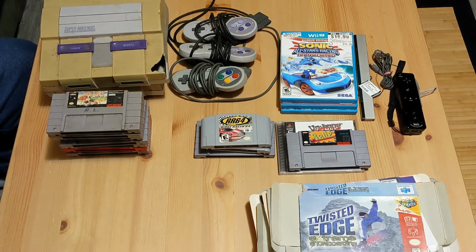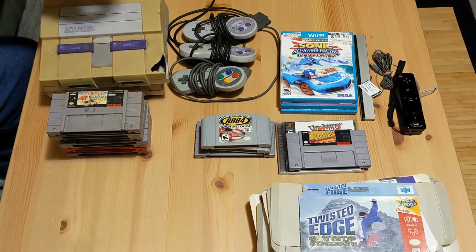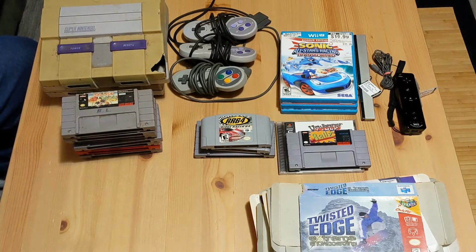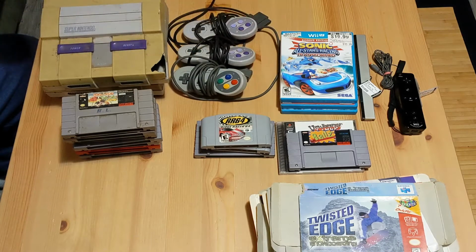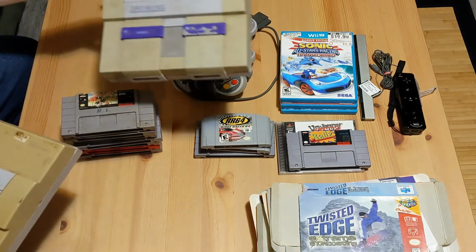But this one actually turned out to be better, in a sense, because I saw in the picture this very yellowed SNES console, and then they had 2 controllers, and then the stack of games, 7 games, and they wanted 50, and so I agreed to that. And in their listing, they said, "Oh, and plus extras." And I thought they meant an extra controller, because they mentioned that they had an extra controller that didn't work, but they actually meant an extra console. So there's a second console here.